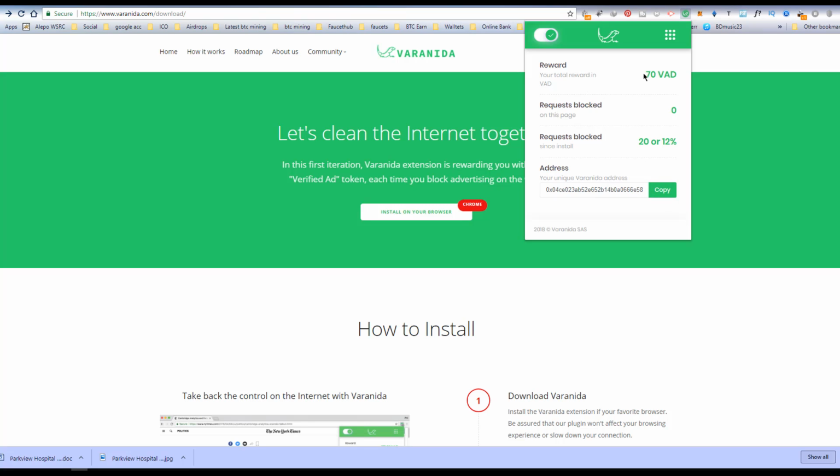I got 50 VAD tokens for installation, and 20 for the referral address that I referred in the installation. So it will give you every day's bonus by this. If you turn this off, then you will not get any tokens or bonus for blocking ads. If this is on, then you will get some portion, fragments of VAD tokens, for every ad blocked by this Varanida wallet. So install this.